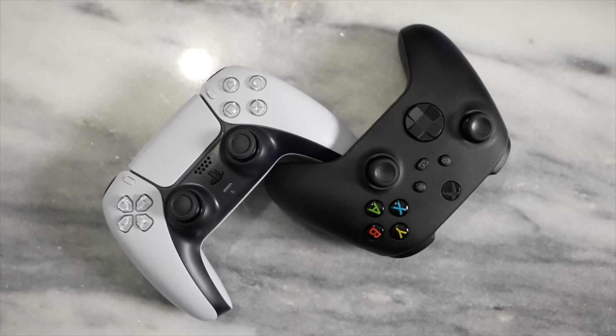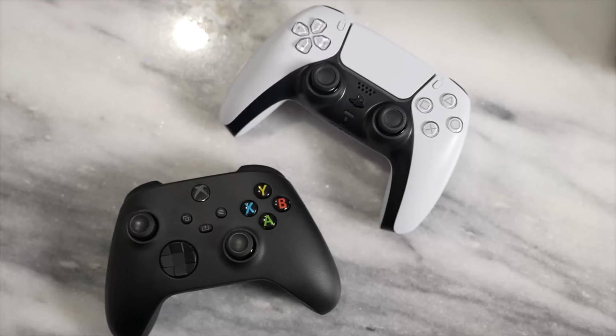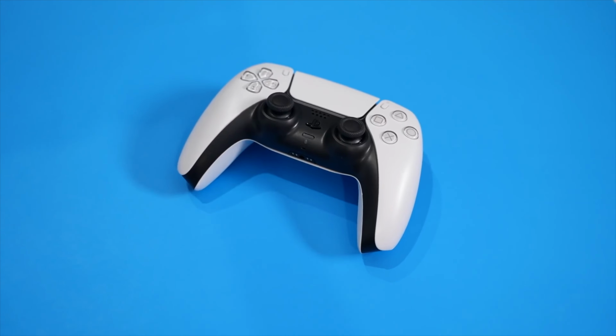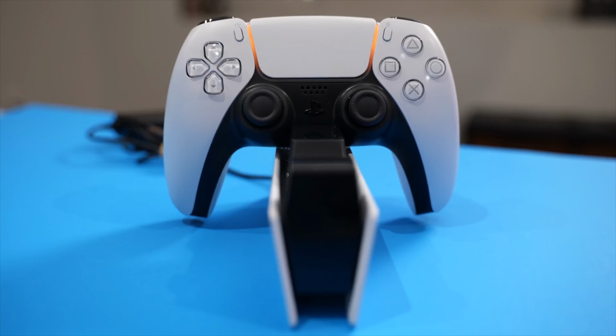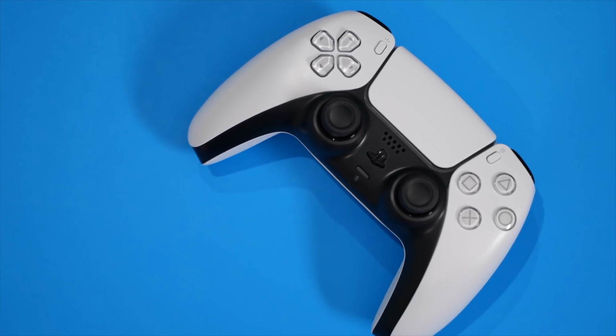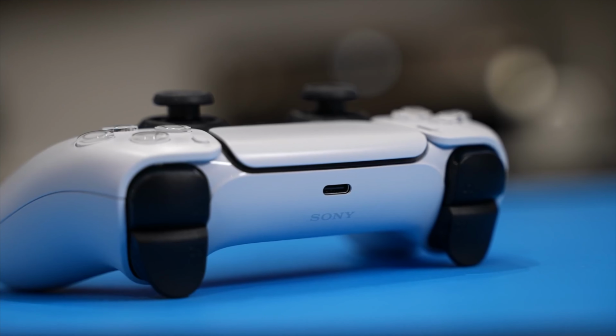Now onto the controllers, and the true difference between both consoles is actually the controllers. So let's talk about those. The DualSense controller is absolutely smashing the Xbox Series X controller. The white and black mixed with the glow from the touchpad looks futuristic as the console.